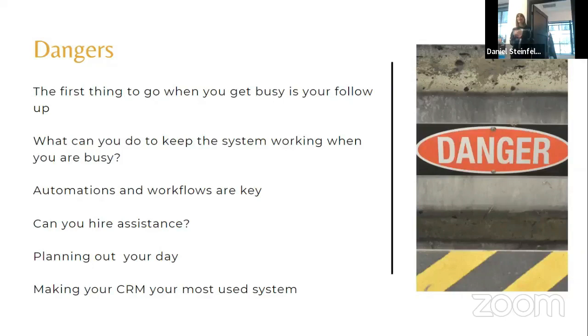Another thing we always talk about is hiring assistants. Somebody like a virtual assistant who can, a few hours a week, go into your CRM and pull the quarterly market updates. That's not something you need to be doing. If you're busy and out meeting with clients, you can train somebody else on how to do those more automated or mundane tasks that are pretty easy to train on.